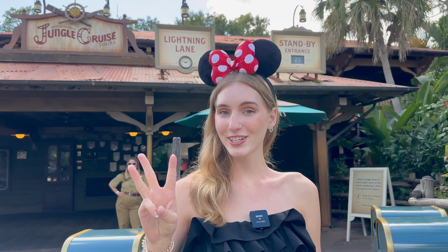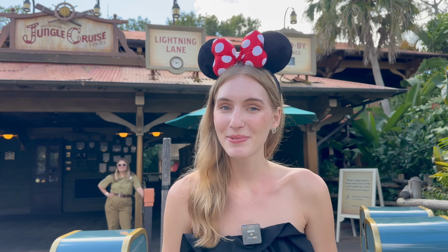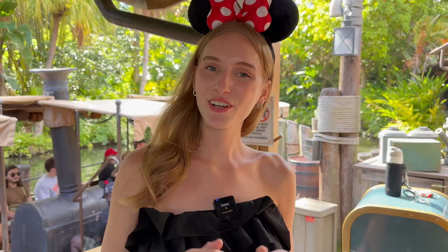Now I'm at my third attraction. It's called the Jungle Cruise. Let's see what it's gonna be about. Maybe we'll see some exotic animals, some palm trees.